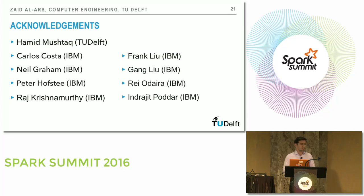Hamid Mushtaq, who is my student, my colleague in Delft University of Technology in the Netherlands, and a bunch of people from IBM that helped us make this work possible. Peter Hofstee, Frank Liu, who led the effort from the Austin Research Lab, Raj Krishnamurthy and Indra Dijpudar, who actually led the work in applying the Spark implementation on the infrastructure in IBM, and a number of other people who also help with optimizations.